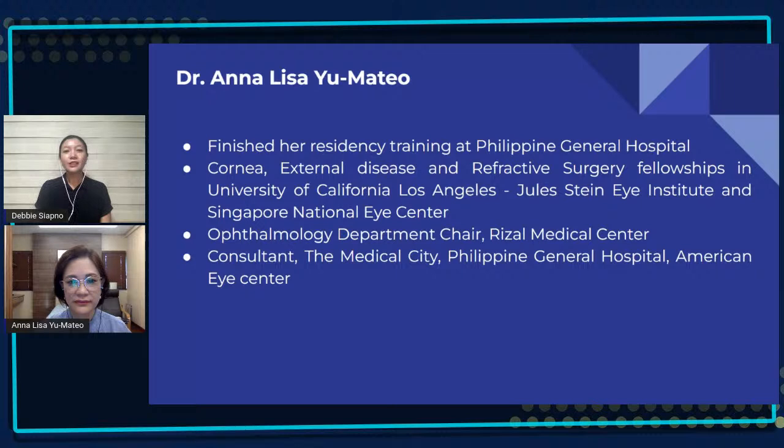She is currently the department chair of Rizal Medical Center, Department of Ophthalmology, and also an active consultant at the Medical City, Philippine General Hospital, and American Eye Center. She has also previously graced us on EyeTV as she talked about the 2.2 millimeter cataract incision last July 2021 and the use of cyclosporine in treating ocular surface disease last November 2021.